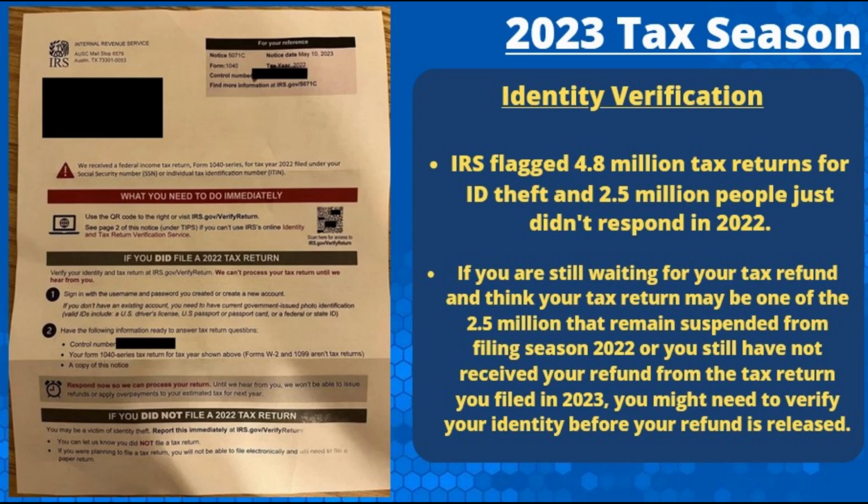Now, among that number, obviously that included those who were illegitimately filing returns, but there were people who actually did file legitimate tax returns and never responded and lost out on that EITC part of the refund as a result. For any viewers still waiting on last year's tax refund for their tax year 2021 taxes and never completed ID verification, please contact the IRS immediately to confirm this is the cause of your delay and to complete ID verification steps.